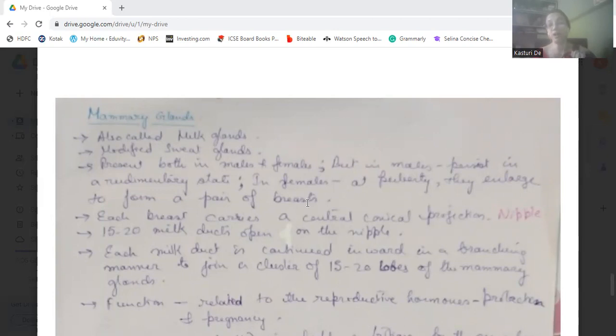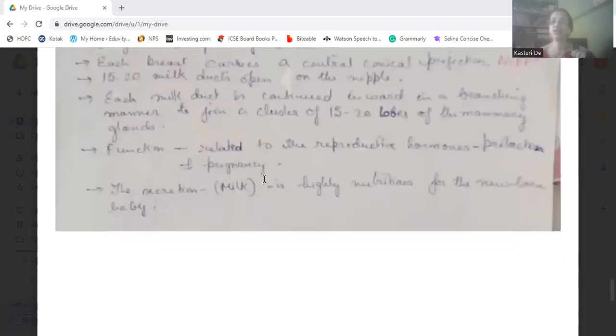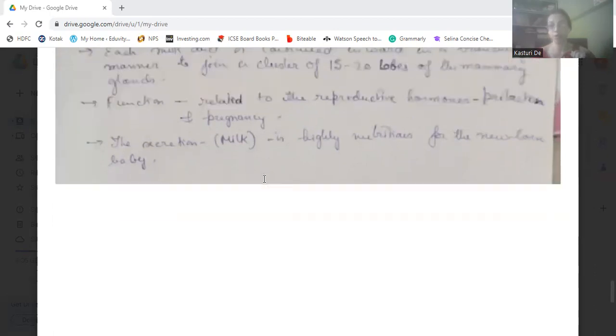Okay, and each milk duct continues inward in a branching manner, to join a cluster of 15 to 20 lobes of mammary gland. Okay? So 15 to 20 milk ducts are there, and each milk duct inward also branches, forming a cluster of 15 to 20 lobes of mammary glands. Main function is related to reproductive hormones, that is prolactin, during pregnancy. Okay. And its main function is to secrete milk, which is highly nutritious for a newborn baby.